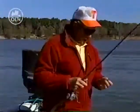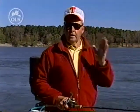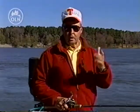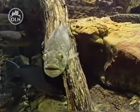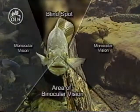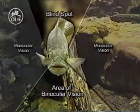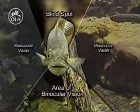Okie dokie. You know, as stated a minute ago, bass instinctively face upstream in a current to meet oncoming food. So when you cast, try for a head-on shot at the fish, if at all possible, as opposed to retrieving your bait at them from the rear or to the side. There's a wedge in front of the bass where the visual fields of both eyes overlap, which is referred to as binocular vision. Binocular vision allows them to zero in on their prey so they can strike accurately.